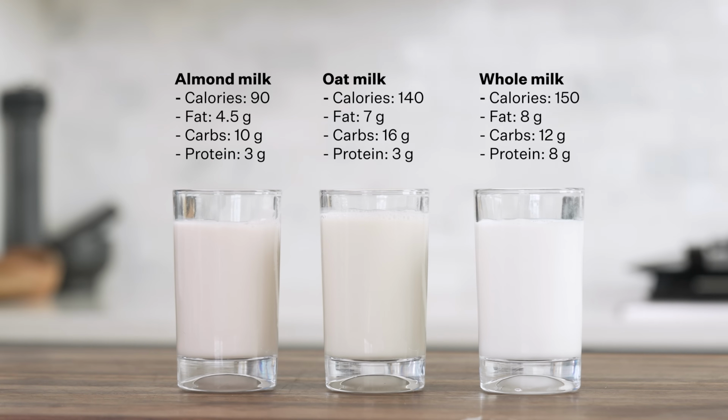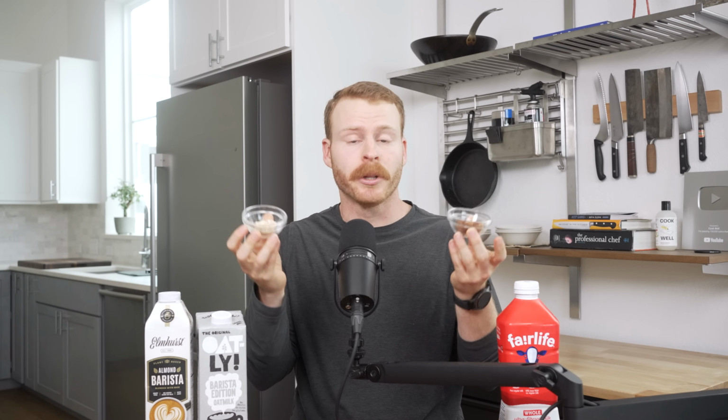And here's what the nutrition labels look like for a cup of milk from the whole, barista oat, and almond milk variations. And basically, alternative milks are kind of like a remix. They're using plants and other ingredients to recreate the similar sensory experience of cow's milk, but each one has their own quirks and trade-offs.